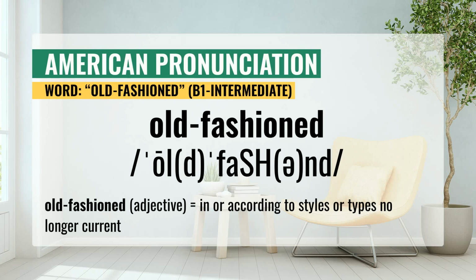Old-fashioned. Say, old-fashioned. Old-fashioned means in or according to styles or types no longer current. Old-fashioned.